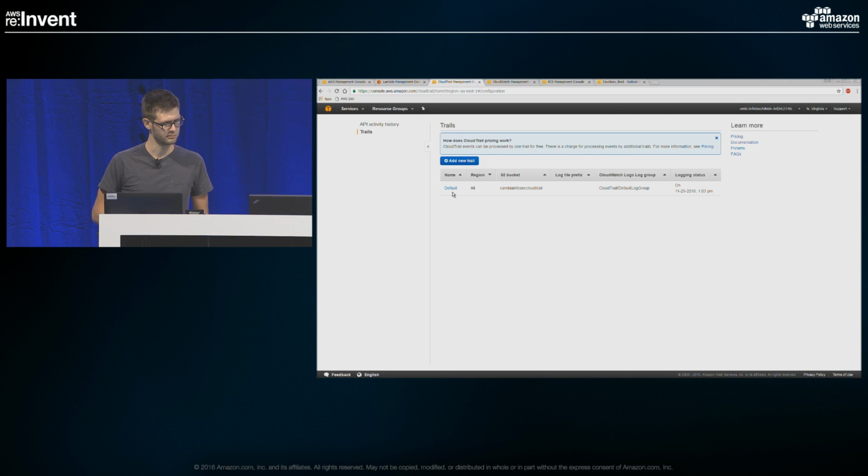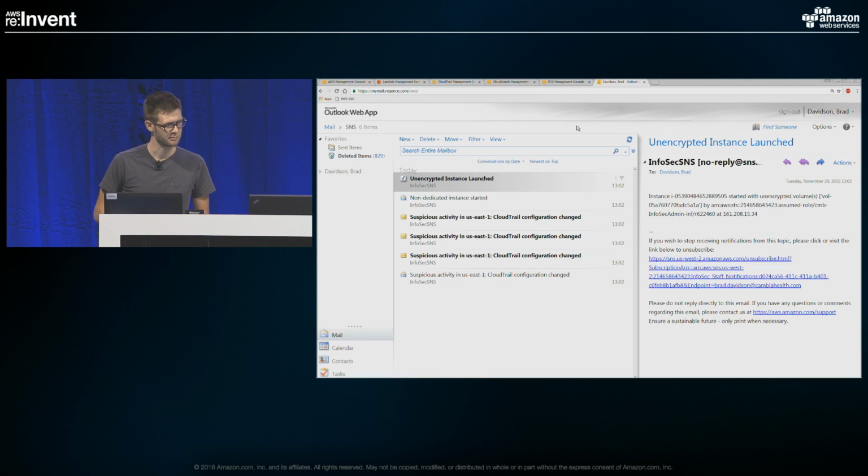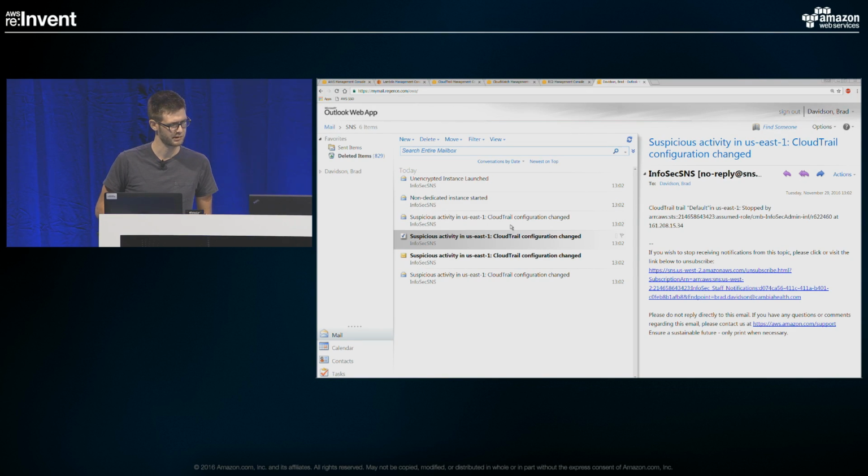Let's take a look here. Oh, sure enough, it's on, and you can see that it's set to all regions again. So it's put right back into compliance, right where we want it to be. Hopefully Outlook is playing along. Oh, actually it played along faster than I wanted to. We actually have those notifications down here.